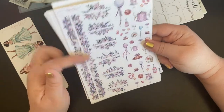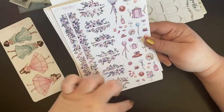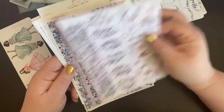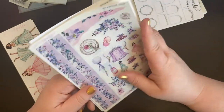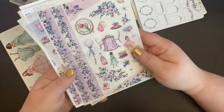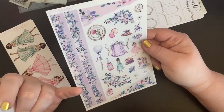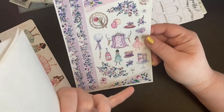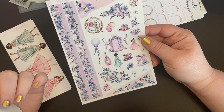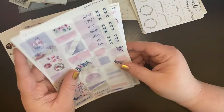More deco. You have washi strip type things, and then these layering pieces, and all of the birthday type deco. All really, really cute. And then these couple pages are like a notes page kit. So this is on a matte clear foil. You have washi strips, those torn edges, and then a ton of deco on the inside. I've been using stuff like this on my notes pages in my planner, so I'm excited to have this.